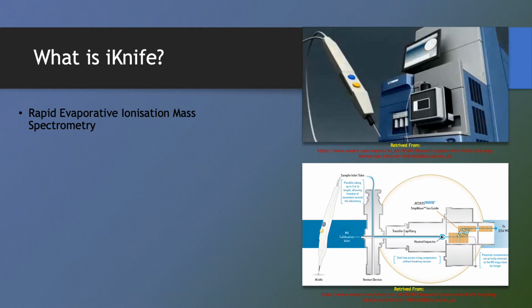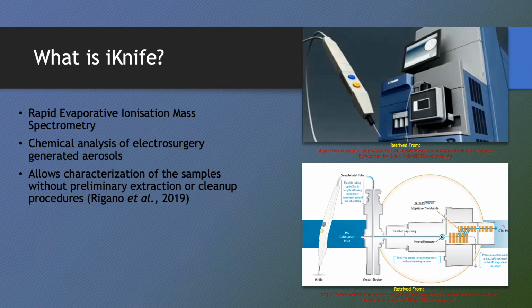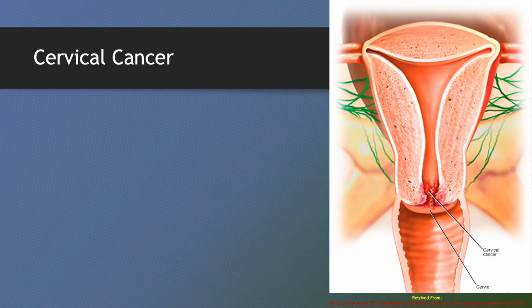REIMS stands for Rapid Evaporative Ionization Mass Spectrometry. It is one of the chemical analysis methods for the electrosurgery generated aerosols. As the name suggests, it allows direct characterization of biological tissue without the requirement of sample preparation or cleanup procedures in near real time. To understand this journal further, let's get an idea as to what is cervical cancer.